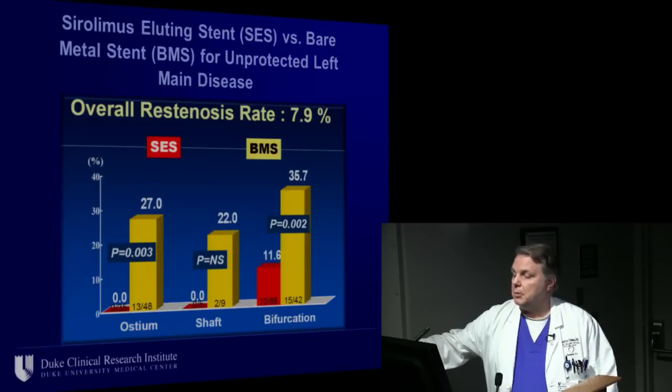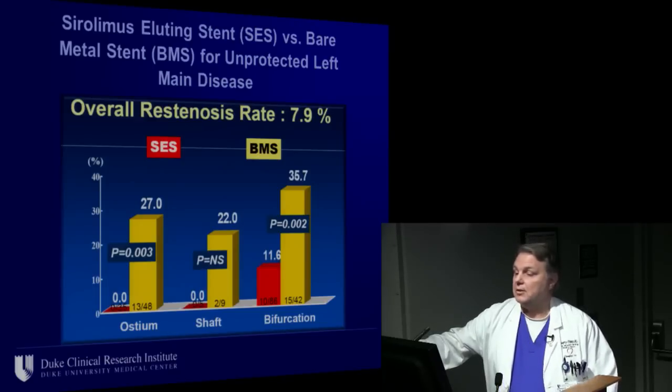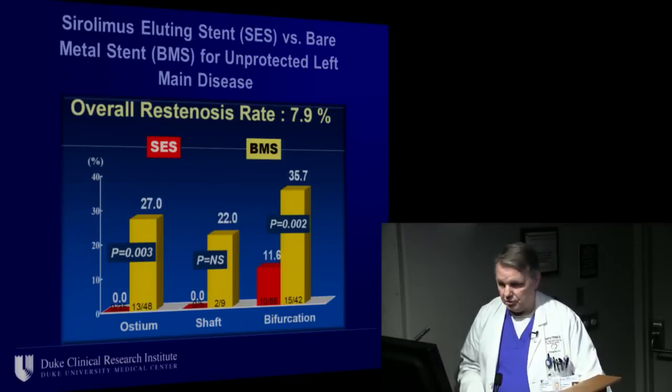It used to be about 30 to 40% in regular stents. And what you can see here with bare metal stents is still very high. And basically, bare metal stents should probably not be used in the left main because of the high restenosis rate.